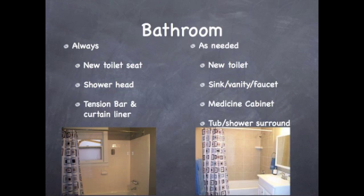Now in the bathroom, we've got different items that some things we always do on every house, regardless if it's needed or not. And those are we put a new toilet seat. Nobody really wants to sit on a used toilet seat. We always replace the shower head, and then we put a new tension bar and curtain liner.